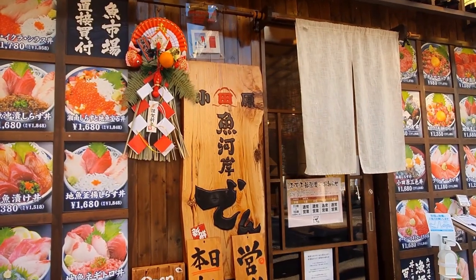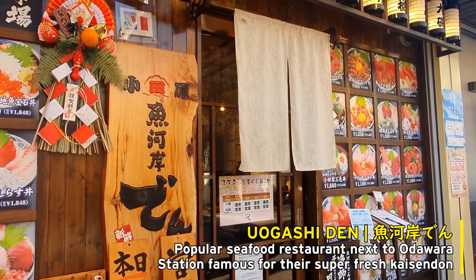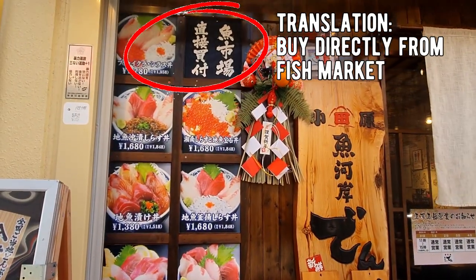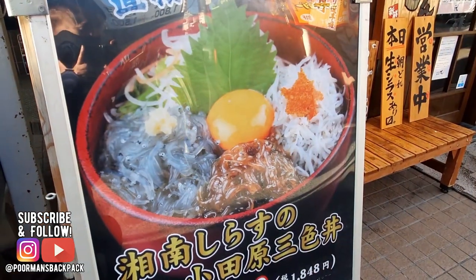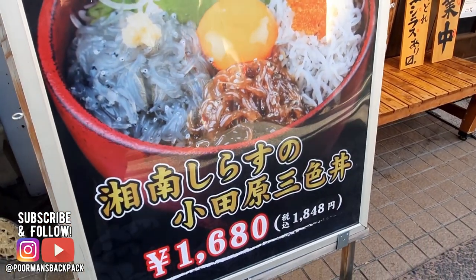For lunch, I'm here at Uogashi-den, right next to Odawara Station. They also specialize in kaisen-don and source their seafood straight from the Odawara Fish Market we visited earlier. As you can see, all the pictures here look absolutely incredible, but I'm here to try their famous three-colored shirasu-don that comes with raw, cooked, and soy sauce marinated shirasu.